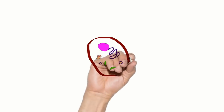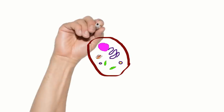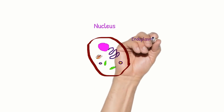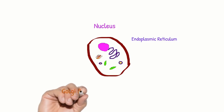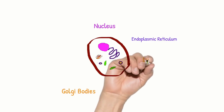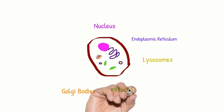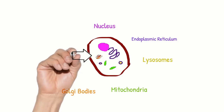So, the mitochondria is an organelle within the cell, but we can start off with the nucleus. The nucleus contains DNA. There is the endoplasmic reticulum, where ribosomes make proteins from RNA. There are the Golgi bodies, which temporarily store proteins in the cell. We have lysosomes that store digestive enzymes. It also has vacuoles, which are small membrane-bound vesicles that can store water or food. And finally, our mitochondria, which via the electron transport system of the cell makes ATP, the energy currency of the cell.